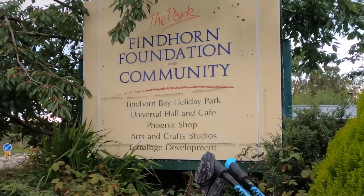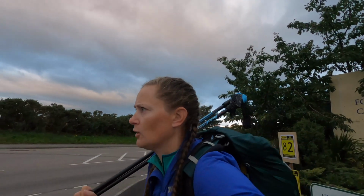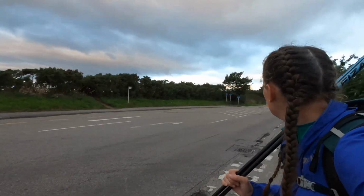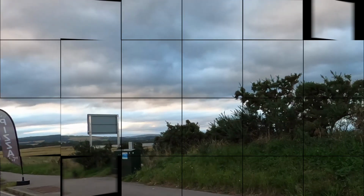And then we carry on through this forest. The shop was amazing. The Eco Village development, that's where we camped. Yeah, the Phoenix shop. Oh my God, so much choice, especially if you're trying to be gluten-free and dairy-free. Amazing. We've got a little bit of a road walk, about a 4 mile road walk. I think there's gonna be some nice views I can show you just over there.